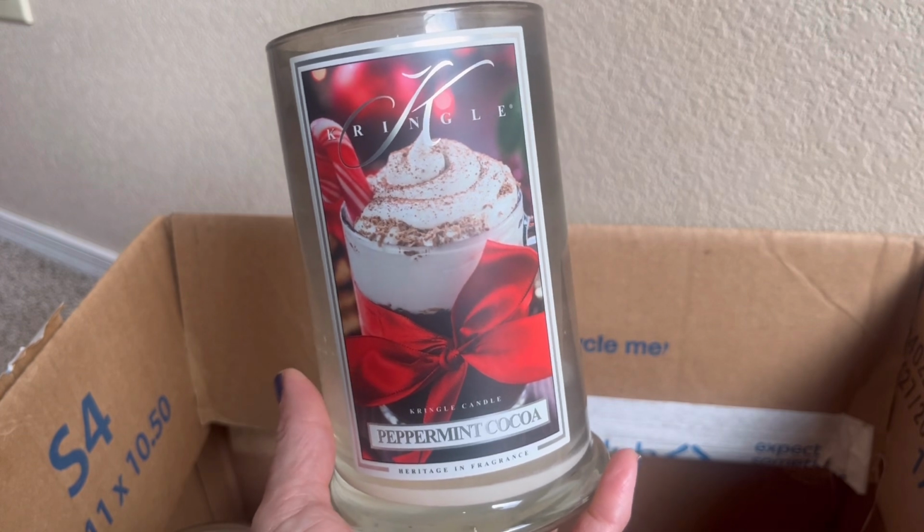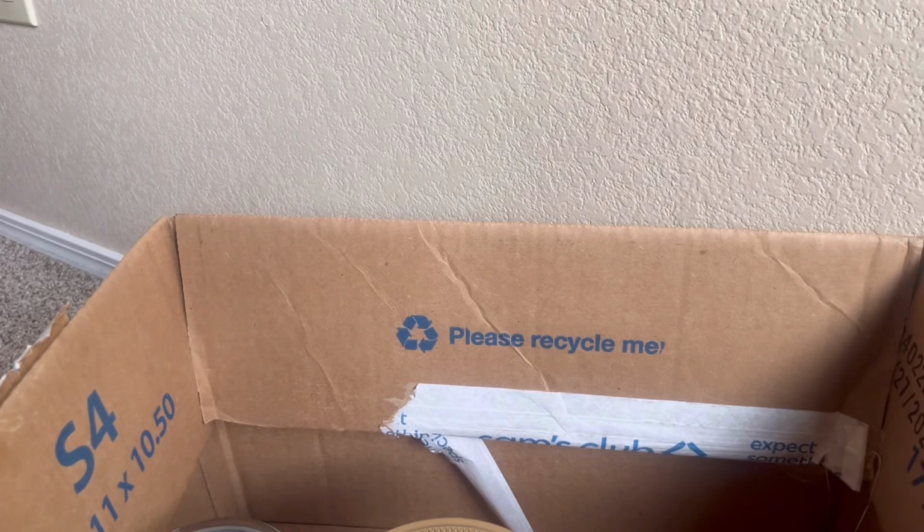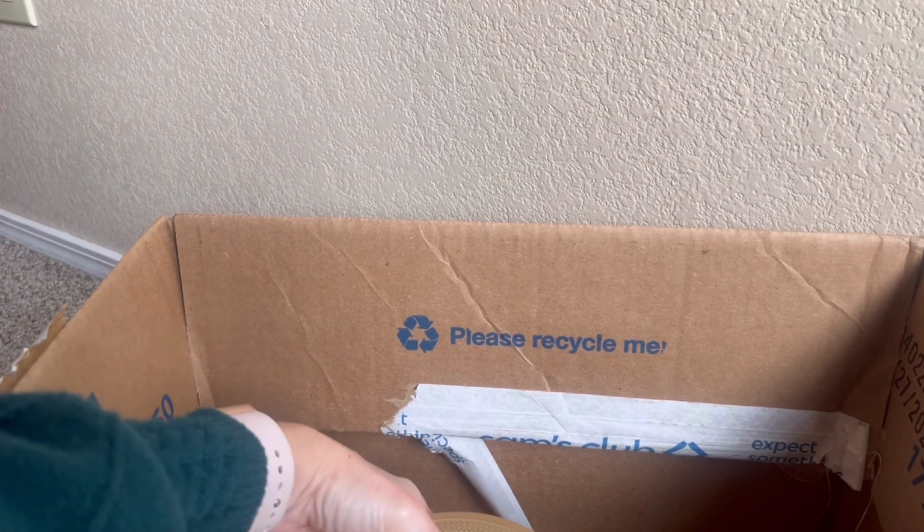This format in particular was around a 7, so it was a good performer, and I did go ahead and repurchase that fragrance. All right, we're getting here, you guys.